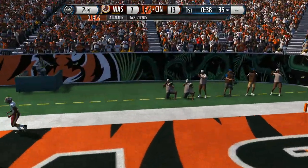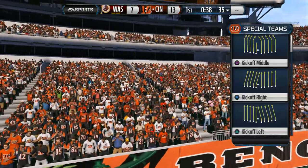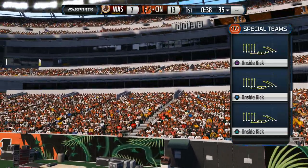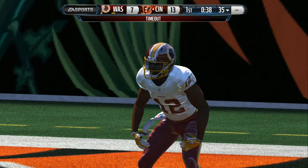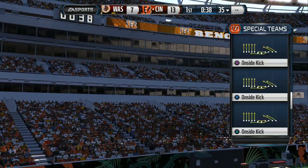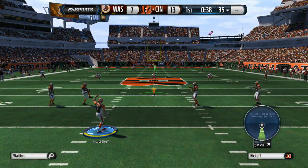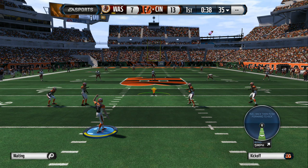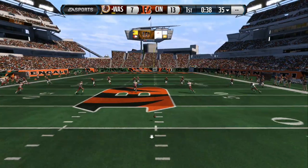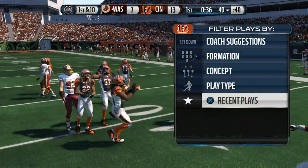Throws to the right. They will not convert here on the two-point conversion. Good stand by the defense. They're lining up for the onside kick. They want to get the ball back. That's a timeout call. The Redskins ready to return the kick. Here's the kick, and this one's just a little squib kick down in the middle of the field. The tackle is made at the 40-yard line.